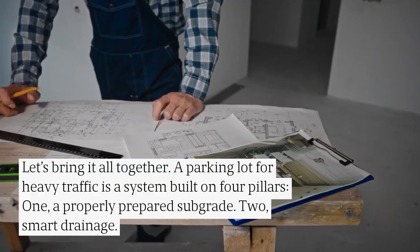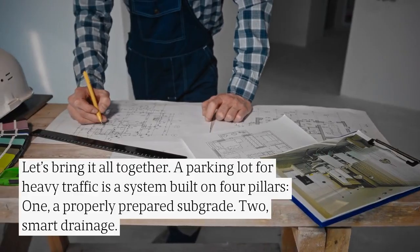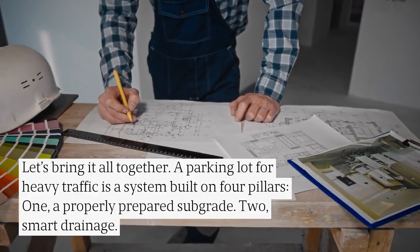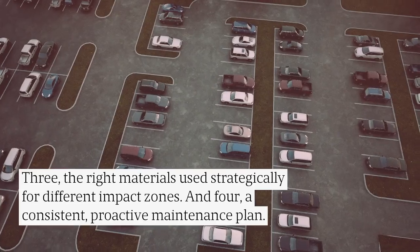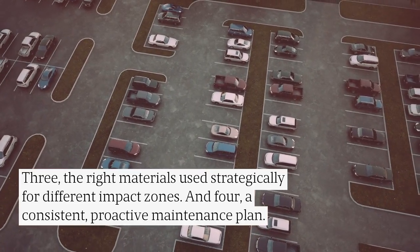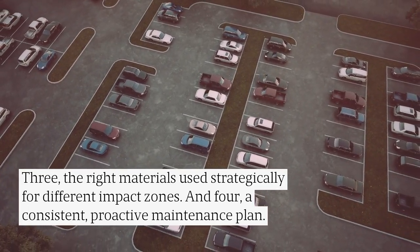Let's bring it all together. A parking lot for heavy traffic is a system built on 4 pillars. 1, a properly prepared subgrade. 2, smart drainage. 3, the right materials used strategically for different impact zones. And 4, a consistent, proactive maintenance plan.